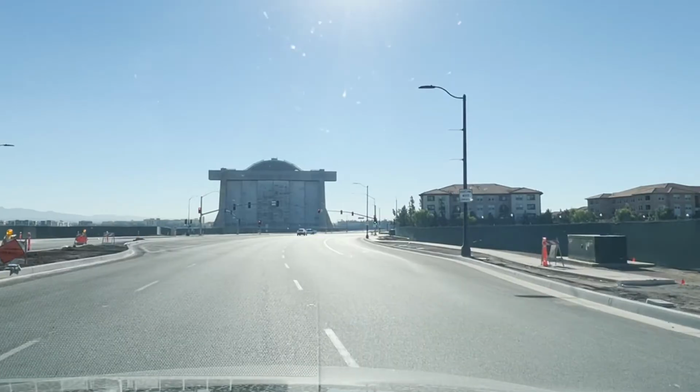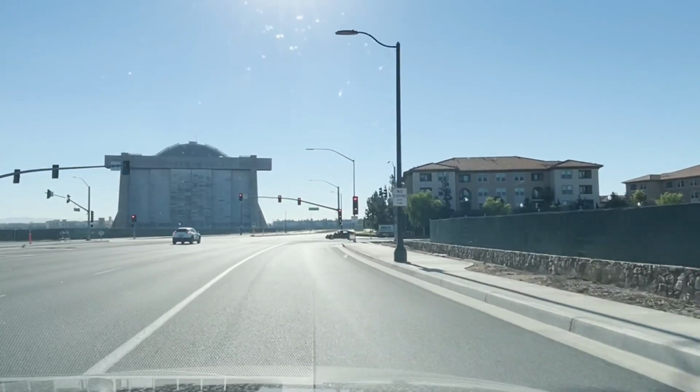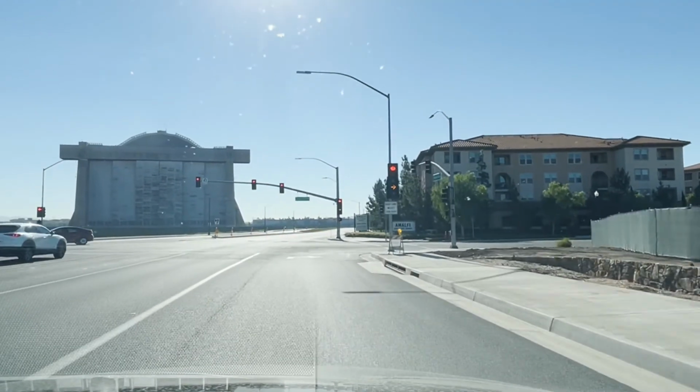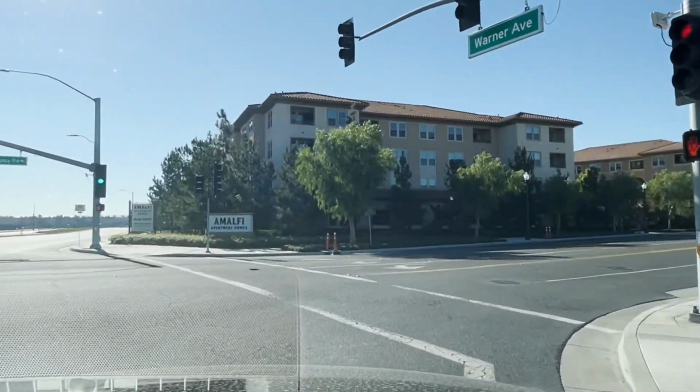Now, if you go towards the east, you're going to run into the Tustin hangars. This used to be an old Marine military base, which is now homes, apartments, and new tract homes that are actually being built.